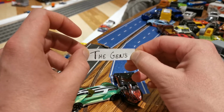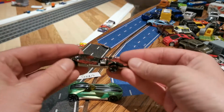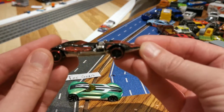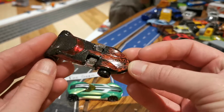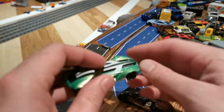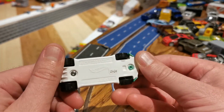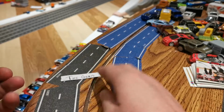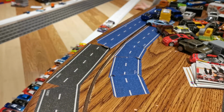So this one's called the Gens. The Gens. Because we got the Twin Mill. I don't know where the sweet spot is. There it is. Spectre Flame on there, and that's a 2010. And then we got the Gen E. I forget how this one does. 2020. Also raced in the Quarter Century Hot Wheels Mainline Super Tournament. Only raced at the Toy Table Raceway.